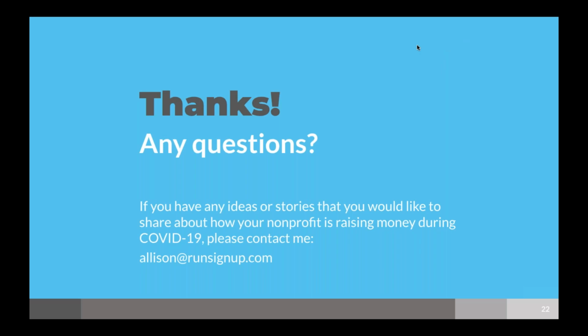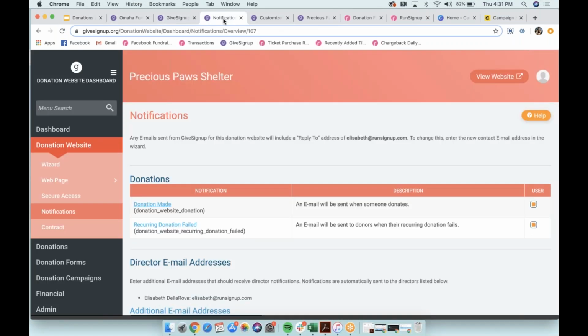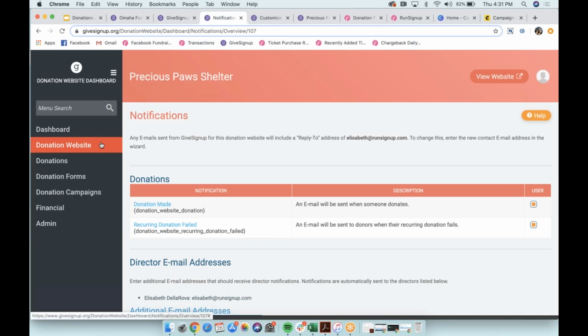So one, to start with, can you just explain a little bit more how the option works when you enable mailing a card? Sure. So this was a suggestion from Komen, Minnesota. They are using GiveSignup to accept donations. And so we built this as an initial version. I hope we're going to come out with future iterations of this.